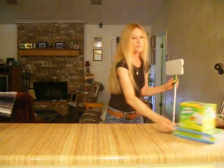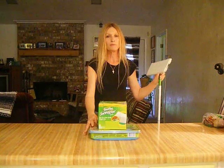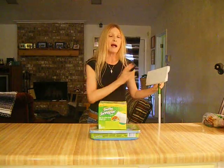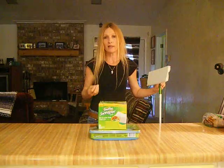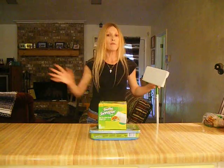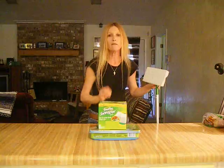Here at my house, we use the Swiffer Sweep and Swiffer Mop. Now, I like the little Swiffer Sweep. I keep this behind my bathroom door. After I've showered and washed my hair and blow-dried it in the mornings, I take my little Swiffer Sweep from behind my bathroom door and I run it over my bathroom floor. Well, this cleans up all of the hair off of the floor. It's very fast and it's very convenient.